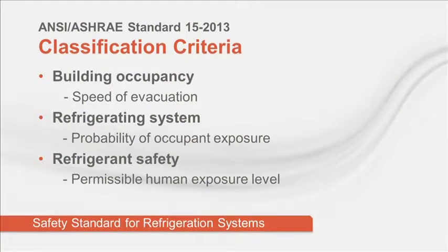Okay, so now that we know when to apply the standard, we need to figure out how to apply the standard. It's important to realize that Standard 15 applies to all sizes and types of refrigeration equipment, from a small window air conditioner that contains a fraction of a pound of refrigerant to a large chiller containing several thousand pounds of refrigerant. To encompass this broad range, Standard 15 defines restrictions for refrigerant use based on 3 criteria: building occupancy, system type, and refrigerant safety group.